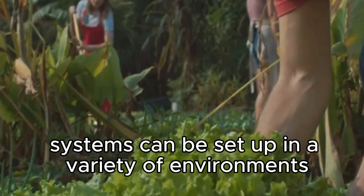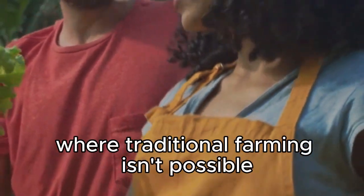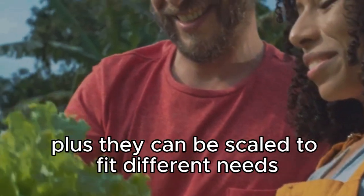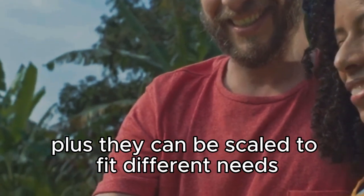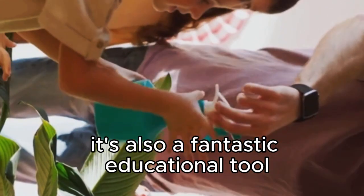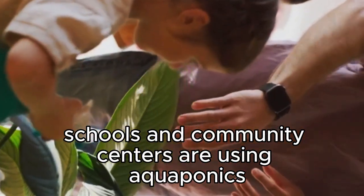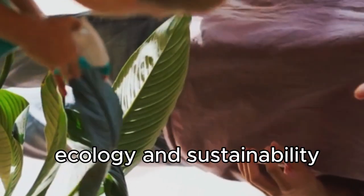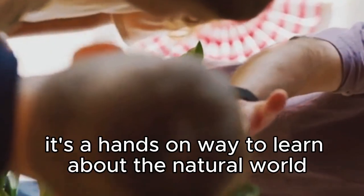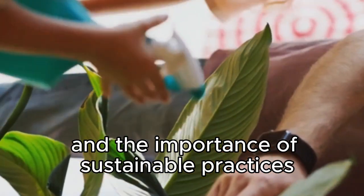Aquaponic systems can be set up in a variety of environments, making them accessible to people in urban areas where traditional farming isn't possible. Plus, they can be scaled to fit different needs, from small home gardens to large commercial farms. It's also a fantastic educational tool. Schools and community centers are using aquaponics to teach kids about biology, ecology, and sustainability. It's a hands-on way to learn about the natural world and the importance of sustainable practices.